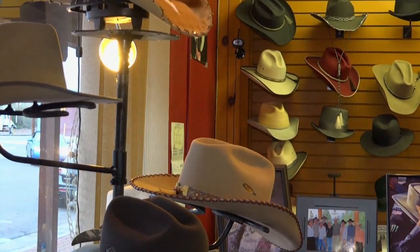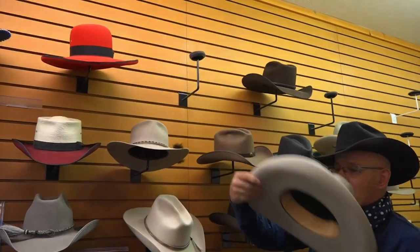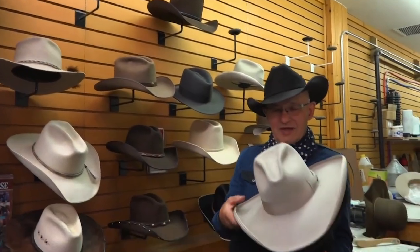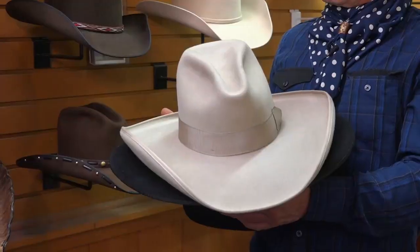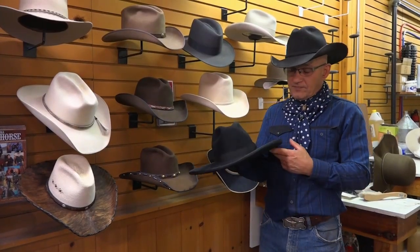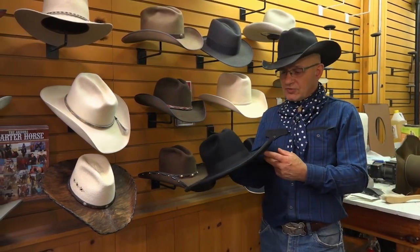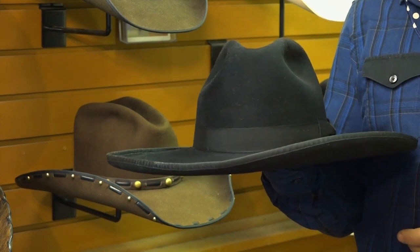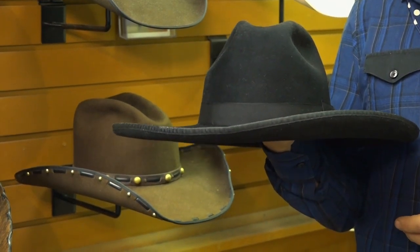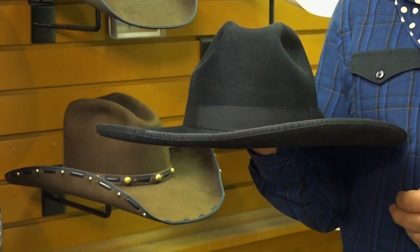I do a lot of duplications. They can send me photographs, they can send me pictures, they can tell me of a hat they saw in a movie. This is a hat very similar to the one Tom Selleck wore in the movie Quigley Down Under. This is a duplicate of the hat that Val Kilmer wore in the movie Tombstone. Actor Val Kilmer, who grew up in Wickenburg, commissioned Jimmy to make a line of hats just like the one he wore as Doc Holliday. And he will autograph it to them personally.